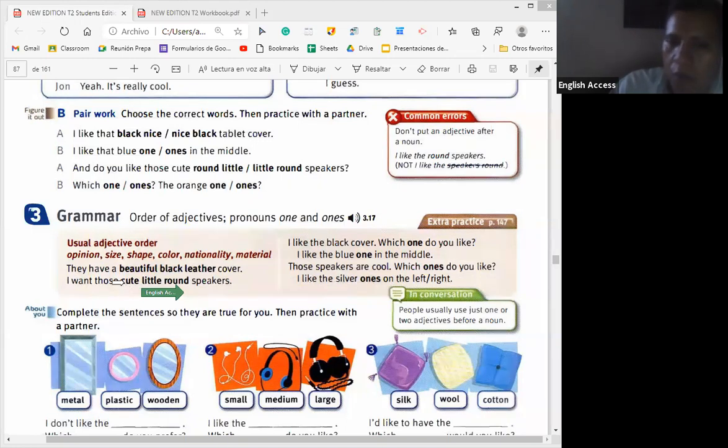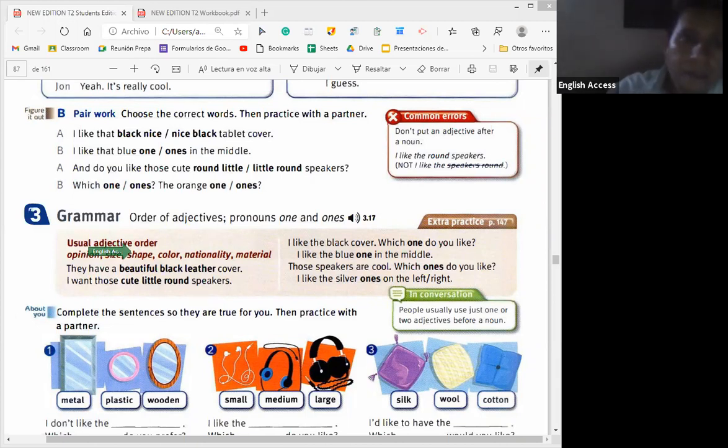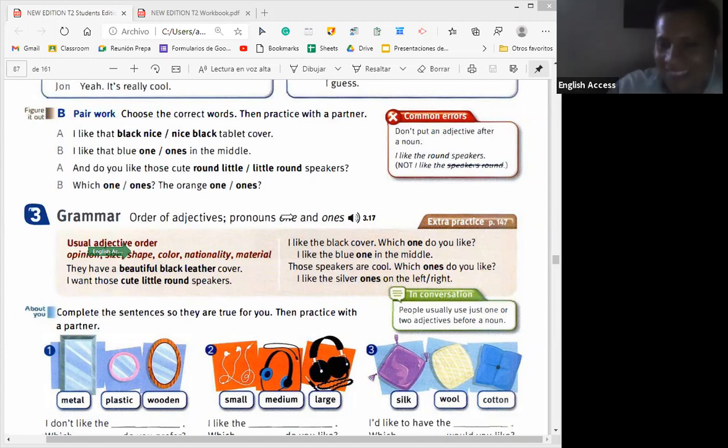Now, what about cute? What is cute? Opinion. Little: size. Round: shape. Exactly. And that's it. Okay, very good. So guys, that's the correct order.